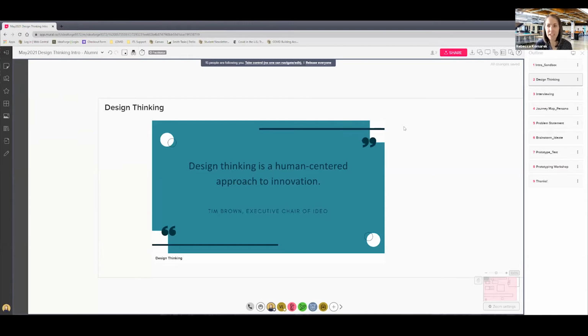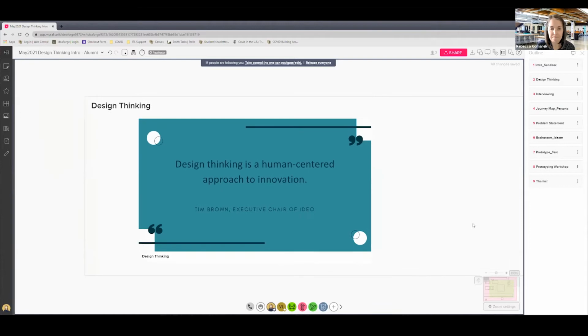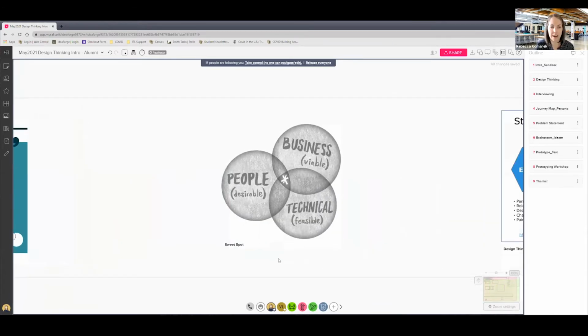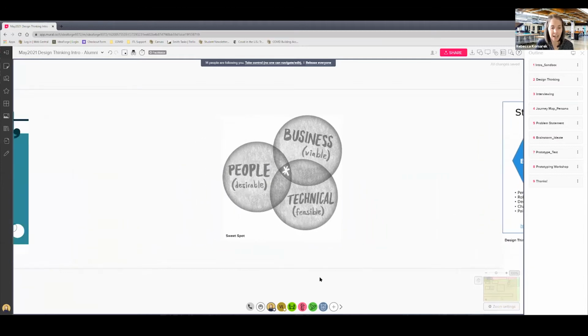I think of it as one tool or framework that can be really useful to have in your broader arsenal. It's not necessarily the be all end all of solving all of the world's problems, but it can be a really useful tool for keeping a focus on being human-centered and a focus on designing and innovating with users in mind. Now I'm scrolling to the right here. If you are following me, you should be following along. Again, I can summon you to where I am.